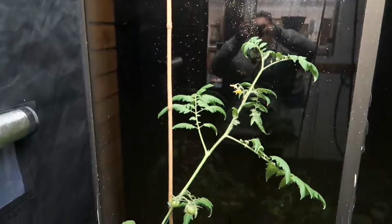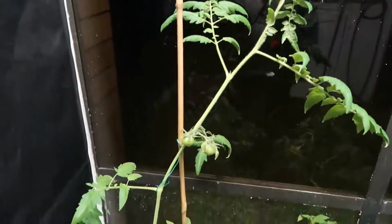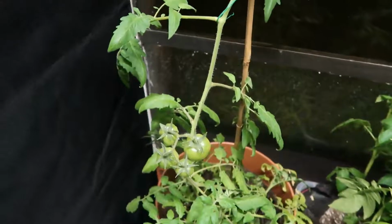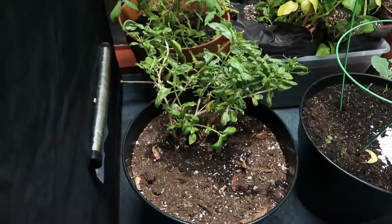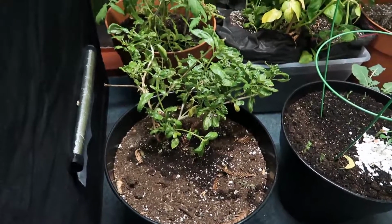Now this is our cutting that we've grown since, like, mid-September. It's got a couple small tomatoes, nothing ready to eat anytime soon. But it's doing well. Our basil is the exact same. It's grown more and we've eaten more, but it pretty much looks the same.